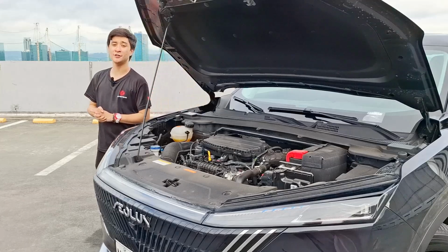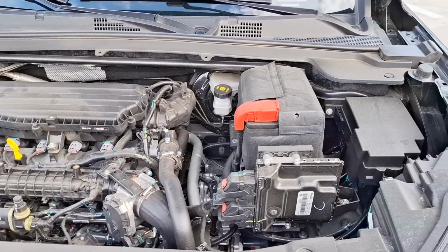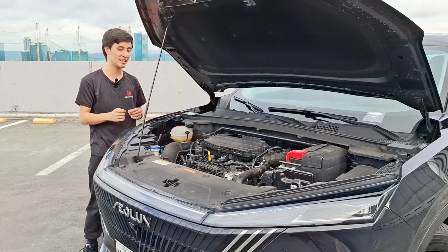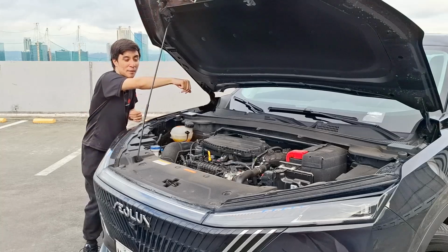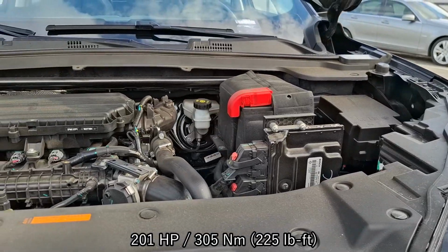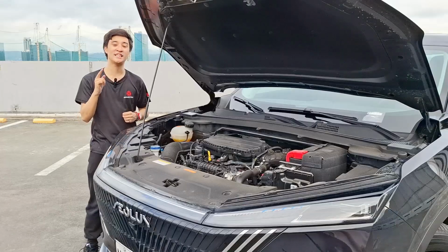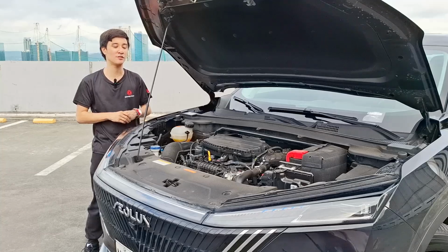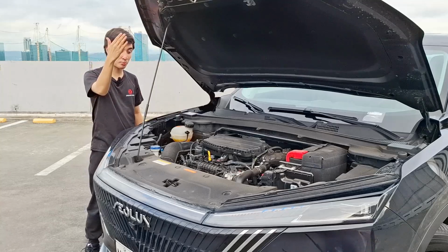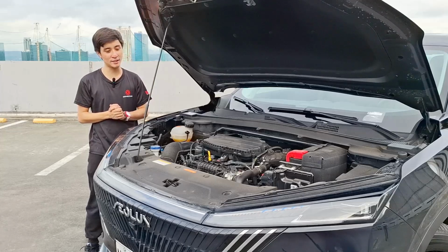Powering this Dongfeng Aeolus Mage Turbo is your usual 1.5 liter turbocharged 4-cylinder engine that is exactly the same as what you get in the Huge Hybrid, without the hybrid drivetrain itself. But Dongfeng peppered this engine, so this one produces a whopping 201 horsepower and 305 Newton meters of torque, mated this time to a 7-speed wet type dual clutch transmission. So that's what the title says in this video. This is the sportiest and probably the most powerful one too in this segment, and I really can't wait to show you guys how this performs.